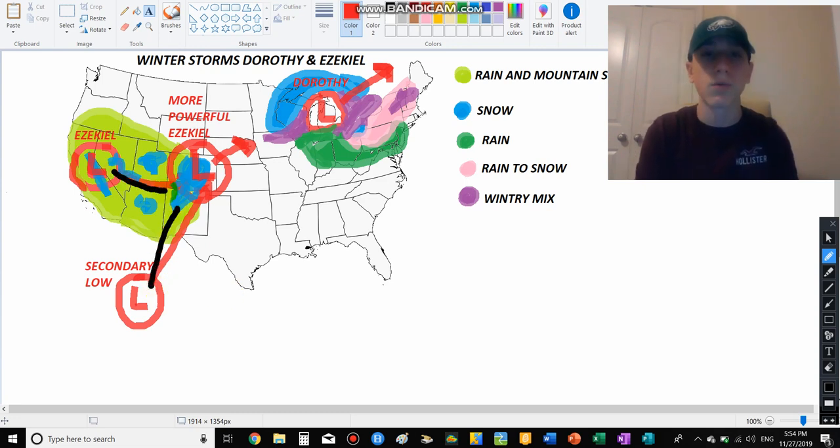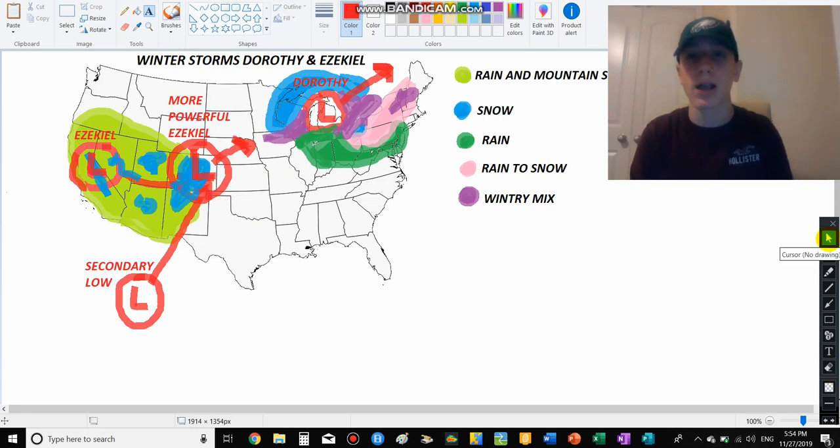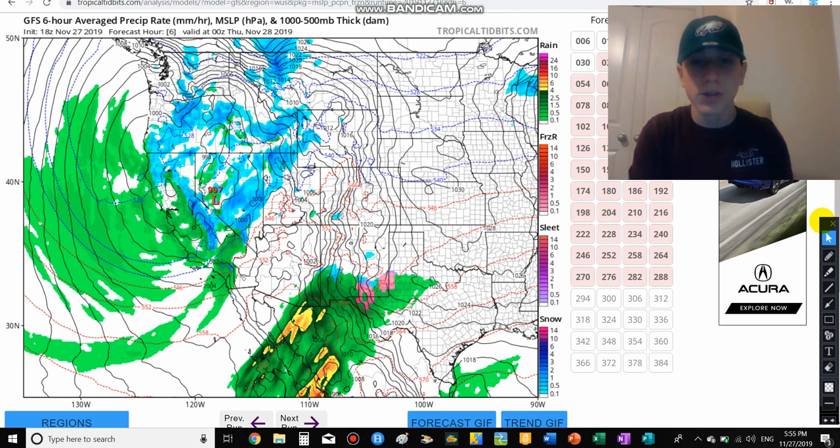Ezekiel from the west. And they're going to combine and make a more powerful Ezekiel, even though it's pretty much Ezekiel in the first place. But a more powerful Ezekiel. And it will be pushing through maybe even some rain, snow, sleet, all that good stuff for the north central Plains. We are still collecting data on Ezekiel, but it will be moving through late week and producing some horrible winter impacts. Alright, now let's look through the models here.